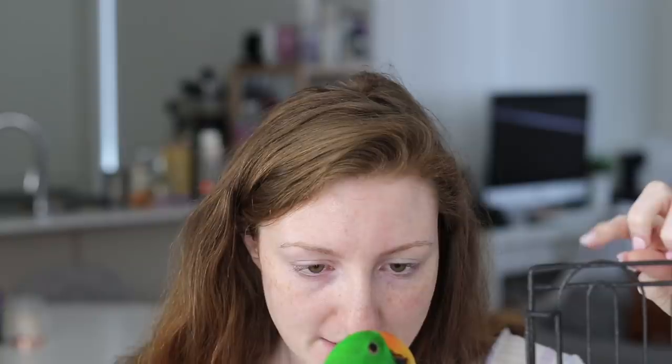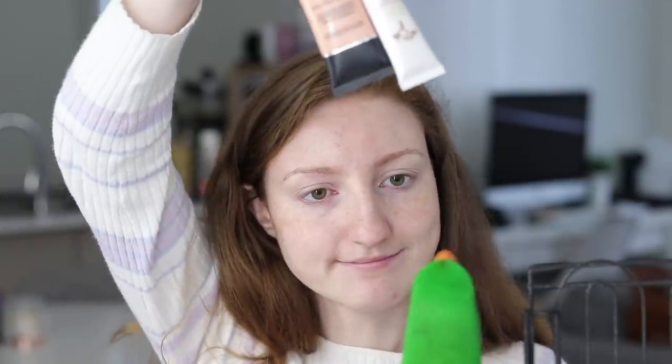Okay, let me think. I'm not gonna let him choose primer because I only have one primer. Oh, actually no, I do have a second one. Oh, you can choose, I have two. I have this one. This is a Japanese primer that I got from a store called Miniso. And then there's Smashbox Photo Finish. So if you wanna choose, you gotta come back to the choosing spot. Come on, back up here. Which one?